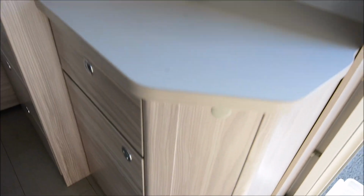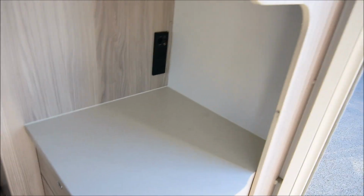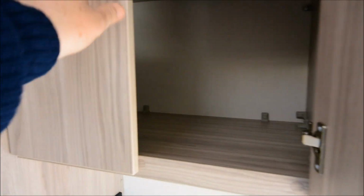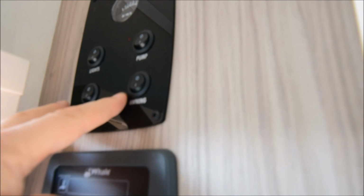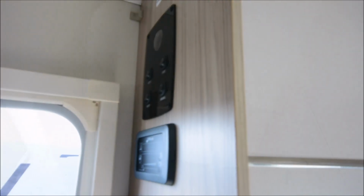And there's one of your blown air heating outlets, because this is a Whale system. They don't use the Truma system. So some good storage, it's really good. Because the Whale system operates is your switches here for your hot water, etc., and a good old-fashioned, easy to read control panel, just like I've got on my Bailey Ranger, same one. Brilliant, dead easy to understand. Right, let's go and have a look at that bedroom.